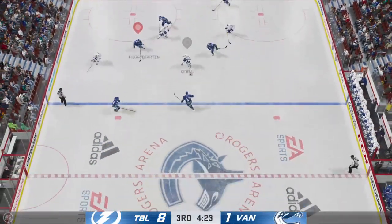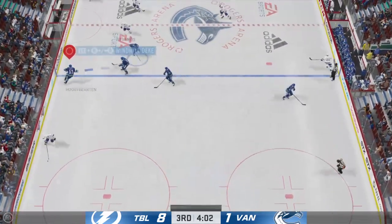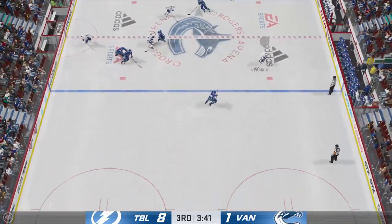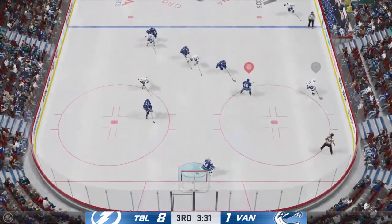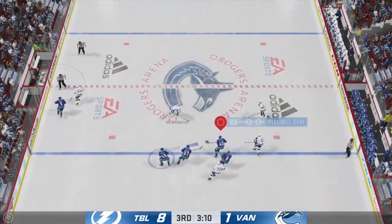And that one's broken up by a great defensive play. Good hit to bump him off the puck. The Canucks scoop it up along the boards. Nice stick work to knock the puck loose. The Bolts looking against the half wall. And now it's grabbed by Pedersen.